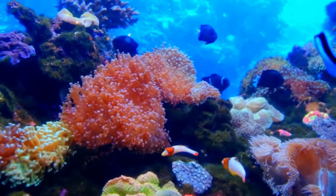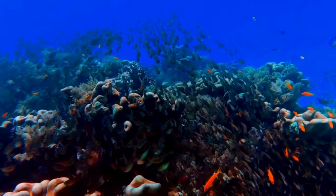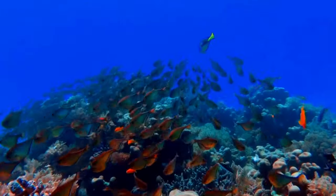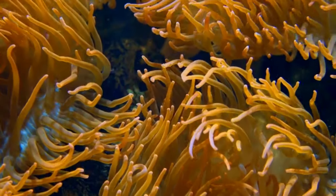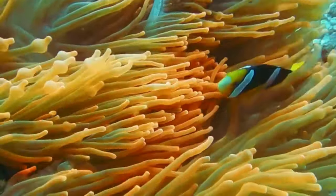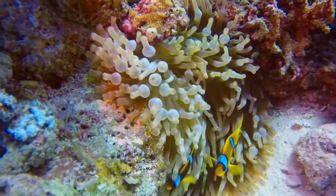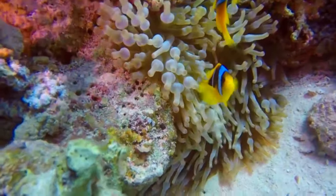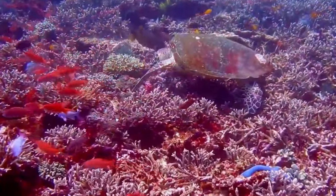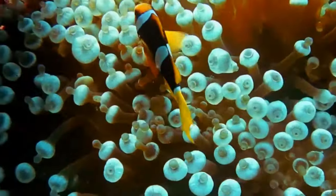Because of the diversity of life found in the habitats created by corals, reefs are often called the rainforests of the sea. About 25% of the ocean's fish depend on healthy coral reefs. Fishes and other organisms shelter, find food, reproduce, and rear their young in the many nooks and crannies formed by corals.